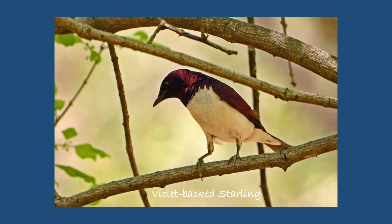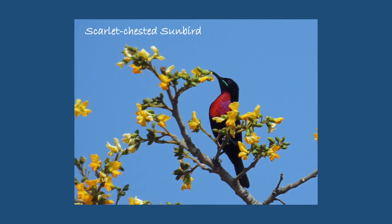And what used to be called the plum-coloured starling, now the violet-backed starling, is quite a spectacular bird, but you'd only recognize the female of that species if you saw it with the male. It's very nondescript. And the scarlet-chested sunbird, usually seen prominently and a wonderful sight, a splash of colour.